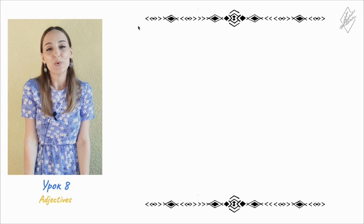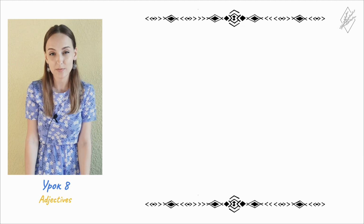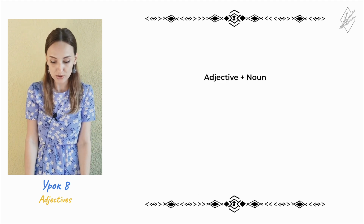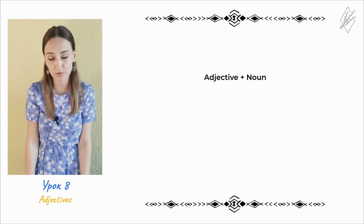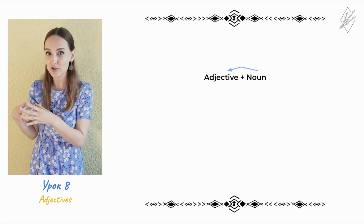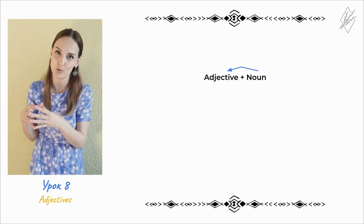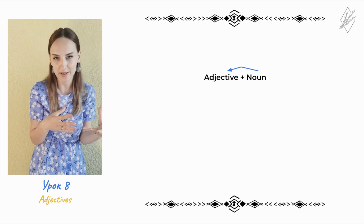Okay, so now we know how to form feminine, neuter and plural adjectives, but why do we need it? Because when we use the adjectives in collocation with a noun or sometimes a pronoun, then the form of our adjective will depend on the gender or number of this noun. So if your noun is masculine, your adjective will be masculine.